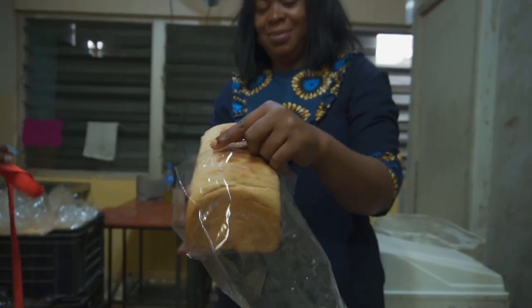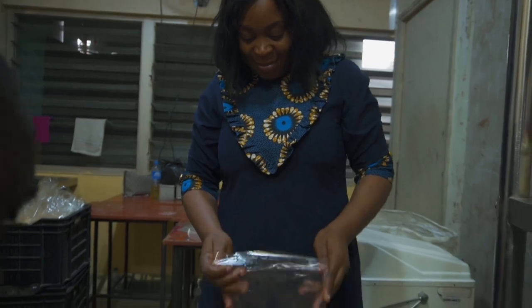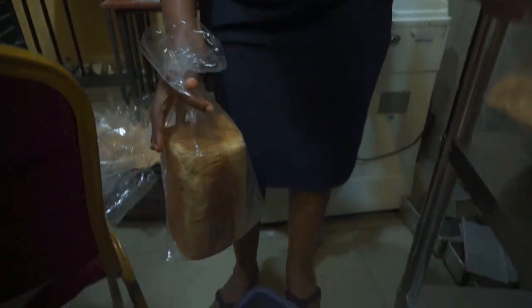This is amazing. So now we're waiting for the last batch to come out of the oven, and then we'll wait for it to cool down and then put it inside the nylon, and then tomorrow we'll come back and seal the nylon and then give the bread out.